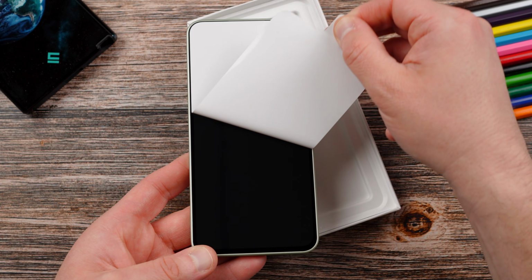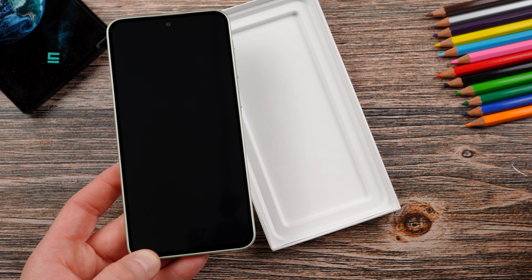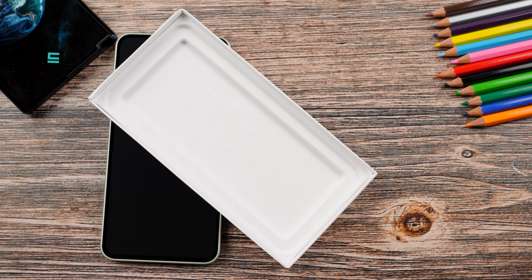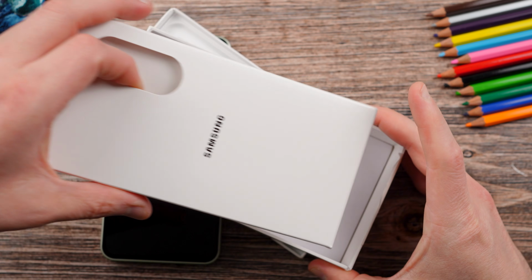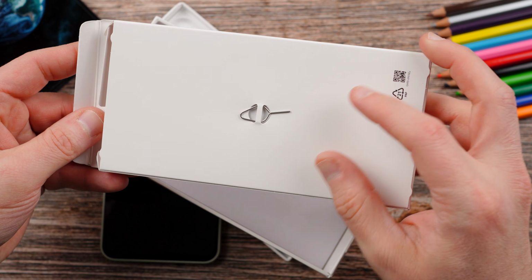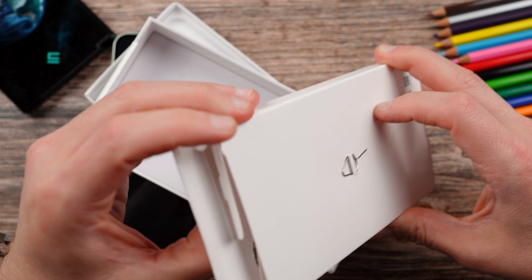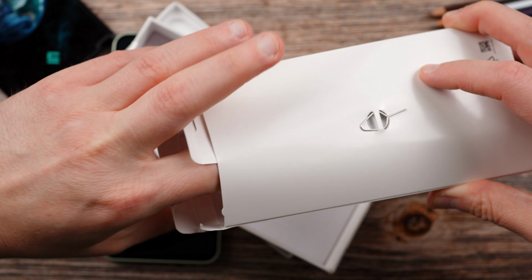I don't do a lot of unboxings on this channel anymore, so it's kind of fun to do one. You guys can see there the phone. Let's put that to the side. Let's see what else is in the top of the box here. Probably just a charger, as we know. Samsung's got a SIM tool in there. That's a different SIM tool than they usually have in there, which is interesting. There's really nothing in here except a charging cable.